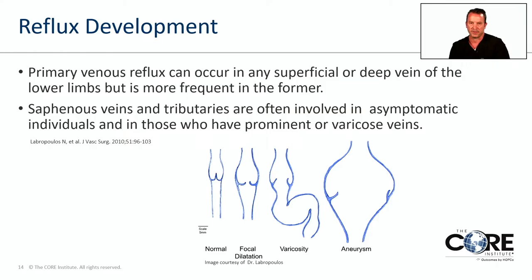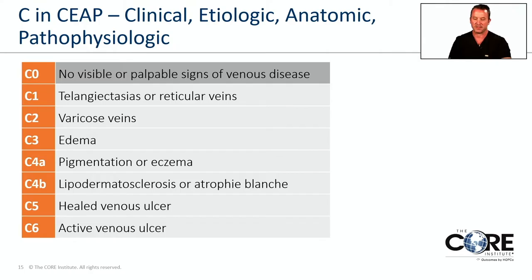So we classify patients when they come in to see us using the CEAP classification system. You can see that C0 is normal. C1 is patients who have telangiectasias or reticular veins, or spider veins. A C2 patient has actual varicose veins. A C3 patient has swelling in their leg. C4 are patients who have skin color changes or eczema around their ankles. C5 is a healed venous ulcer, and C6 is a patient who has an active wound.